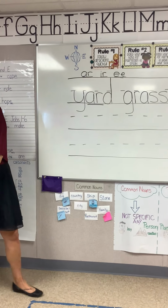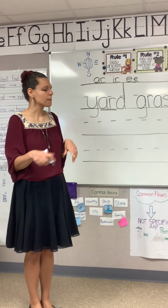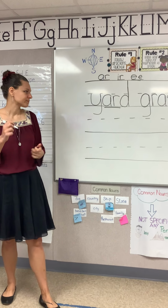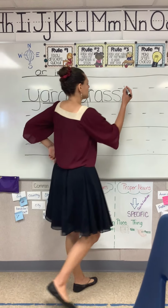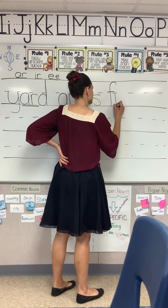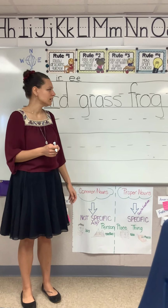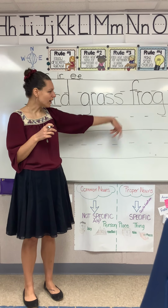All right, our next word is frog. What's the word? Good, frog. Write the sounds in frog and say them while you write them. All right, tell me what we need to write to spell frog, class. Good, make sure yours looks like mine. Now, do we need to mark anything in this word? No, so we're all finished.